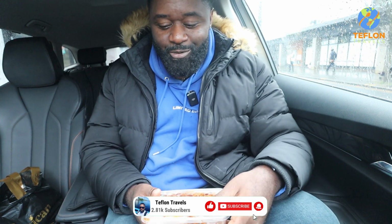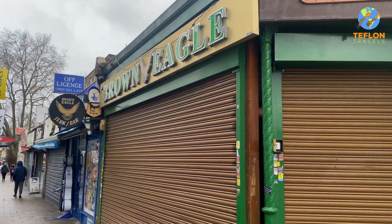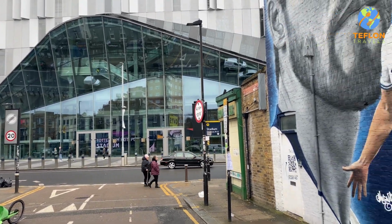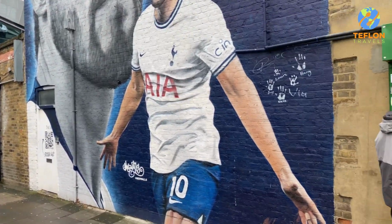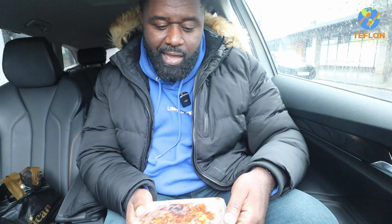So I'm back in Tottenham, North London. After that last video, a lot of people told me to go back to Brown Eagle. I got there just before 12, the shop's closed. Imagine that. When I looked on Google, it said they'll be open at 10, but when I got there, it was closed. There was a little window on the side, I think that's for deliveries. I spoke to the guy and he was like, open later.